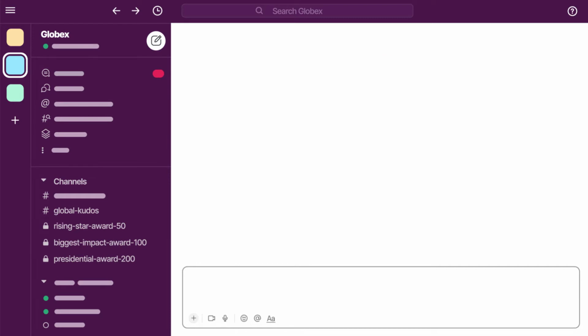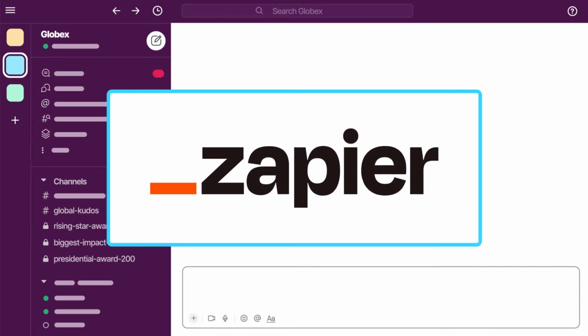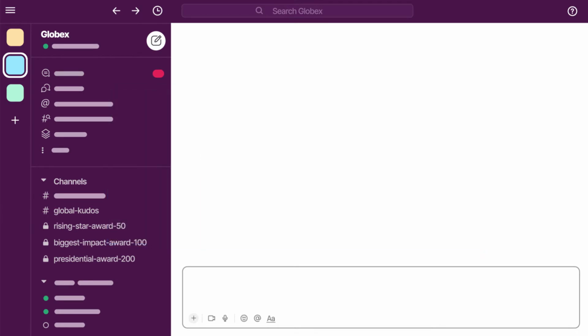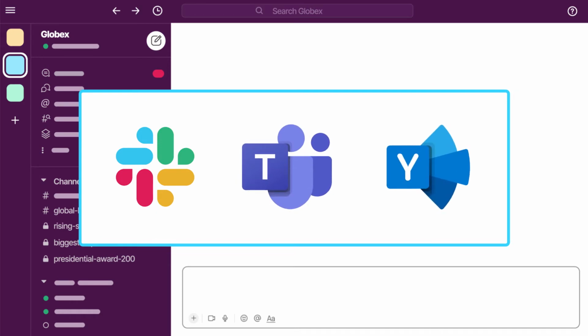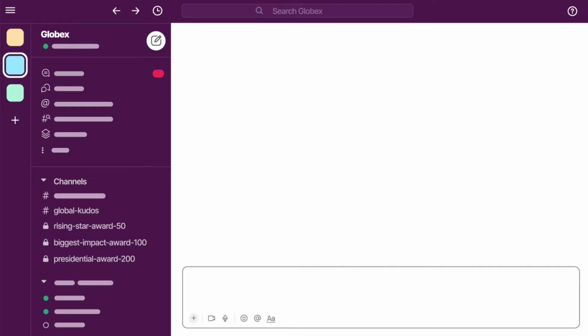With the help of a workflow automation tool and our integration partner Zapier, both can be done in a few clicks. With Zapier, you can connect your workplace communication tool, such as Slack, MS Teams, or Yammer, to send a gift to your employees and broadcast that gift to a public channel.